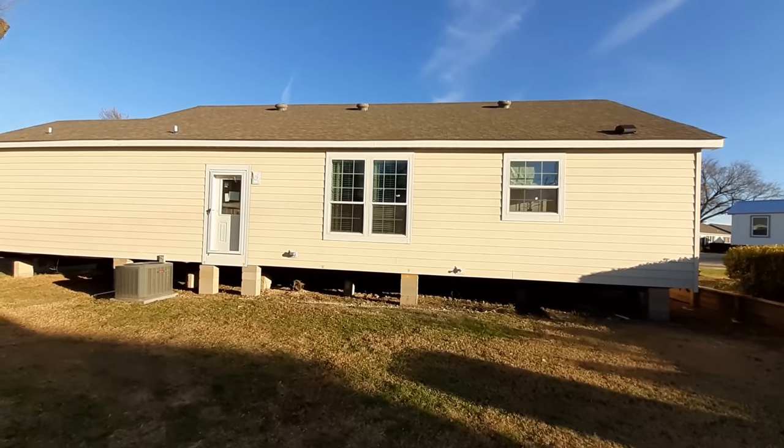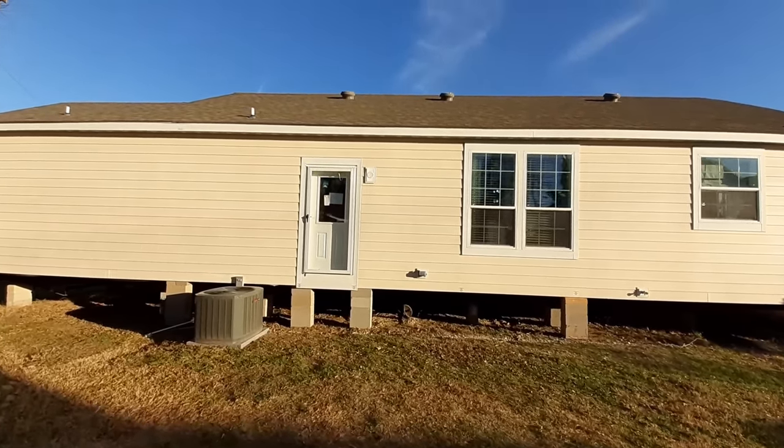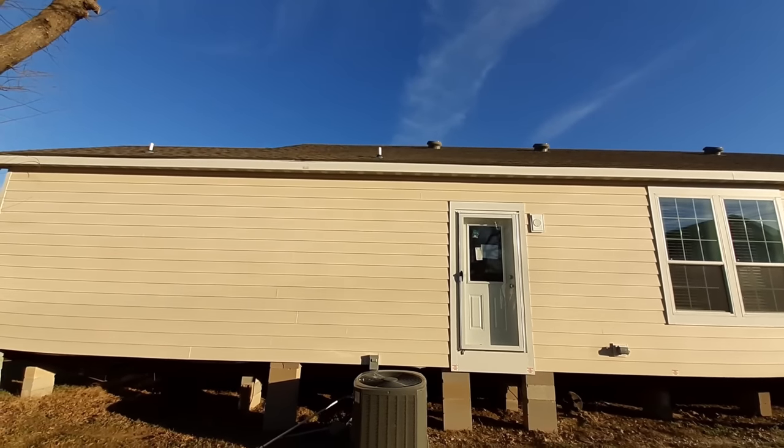I am at Pratt Homes in Tyler, Texas. And we've got the, I believe this was a 7/12 roof pitch.